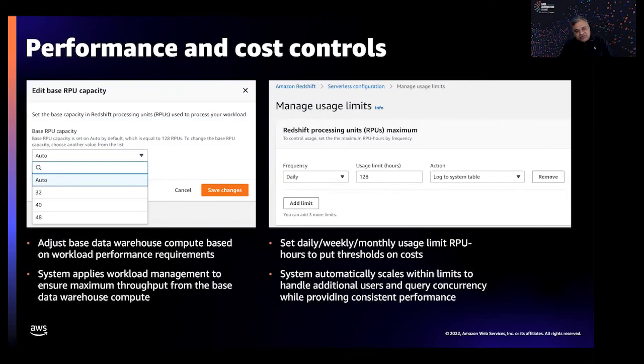Now, Redshift Serverless gives customers a lot of control, a lot of ability to automatically scale workloads depending upon the query patterns. But we also realize that customers want to have some guardrails built around the data warehouse as well. They want to make sure that they get the right price performance and they can put upper limits or lower limits as far as the compute is concerned. So we give customers a number of options there. There are two main things that the customers can decide on.